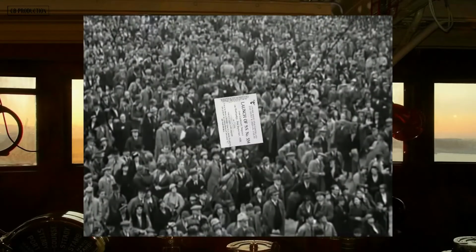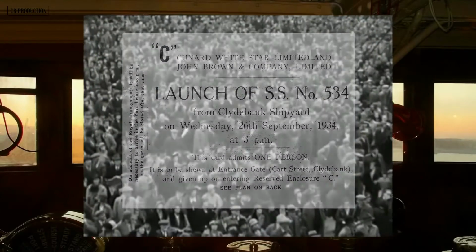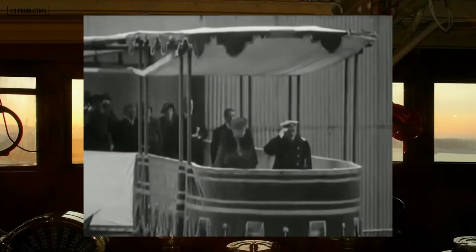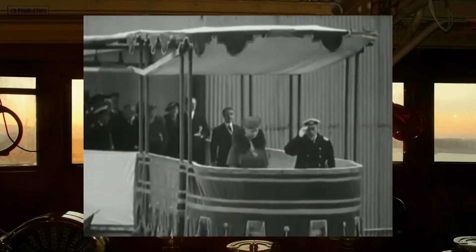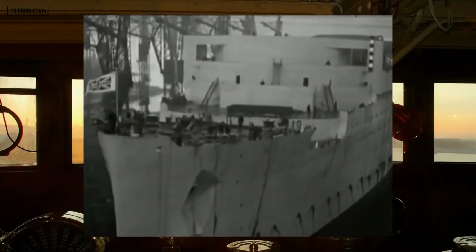More than 200,000 spectators witnessed the historic event on the 26th of September 1934. His Majesty King George V and Queen Mary greeted the crowd on this rainy day. Then, Her Majesty Queen Mary launched the new ship. I am happy to name this ship the Queen Mary.